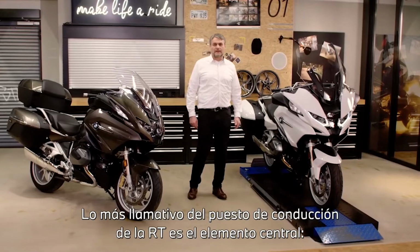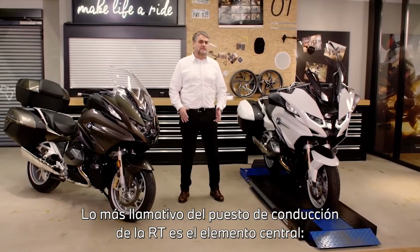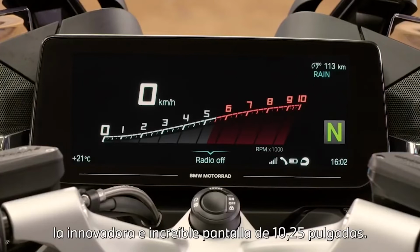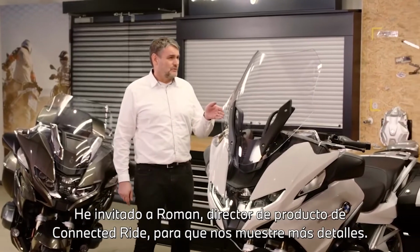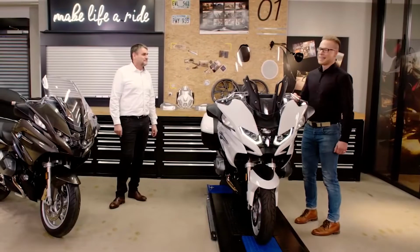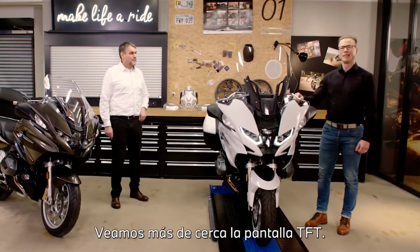The most striking thing about the cockpit of the RT is the centerpiece, the new innovative display with an incredible 10.25-inch display. I've invited Roman, the product manager for Connected Ride, to show us more details. Let's take a closer look at the TFT display.